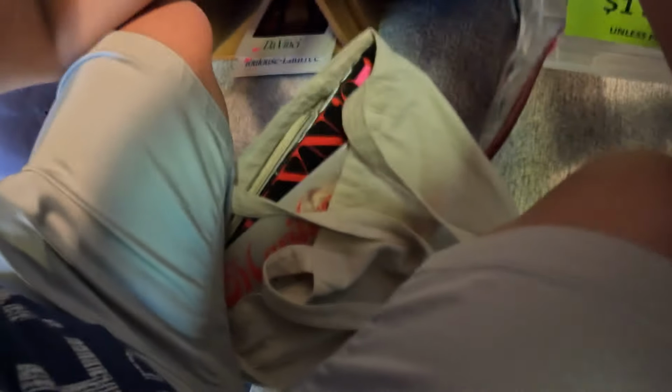Again, I apologize for you looking at my legs and stuff. I don't know what it is, but every time they have vinyl records in an estate sale, they always put it on the bottom where you have to crouch down to reach them.